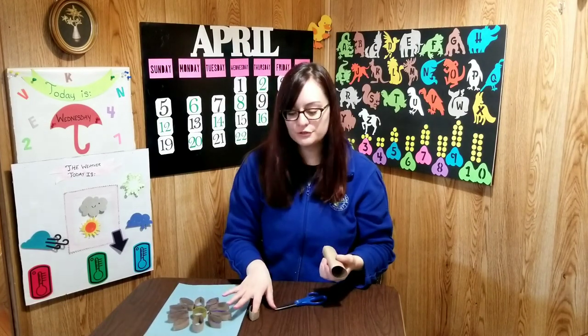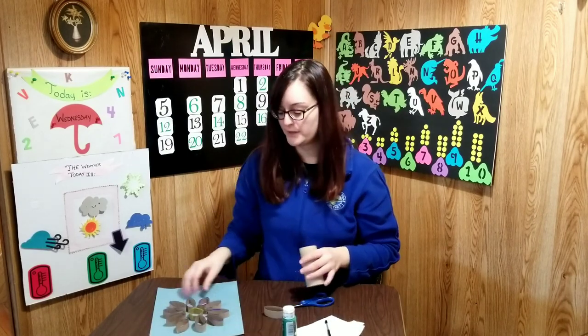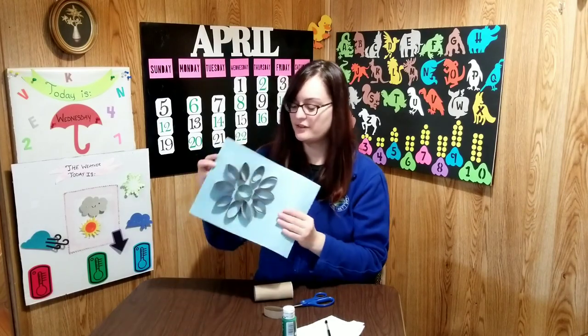And then the final craft that I'm going to show you is using toilet paper rolls or the paper towel rolls. So you're going to need one or two, depending on how big they are, scissors and a piece of paper, some glue, and optional is paintbrush and paint. So as you could see, I already started.